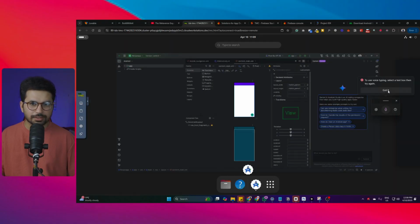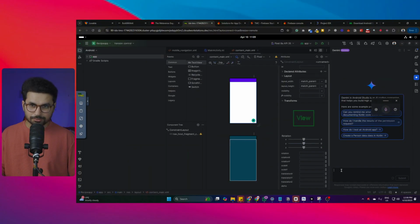I cannot do my speech to text in here, so I'll have to type. Okay, fine. Thank you, Google. I'm finally back to 2015, literally. There was no difference, the only difference is that it was actually on my laptop, and now it is on a web browser. So I'm developing a recipe app in Android Studio.